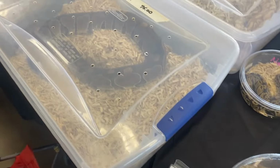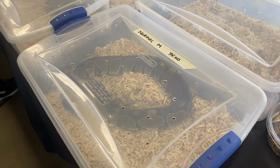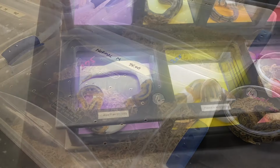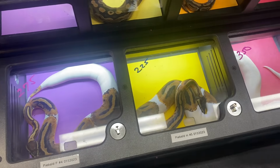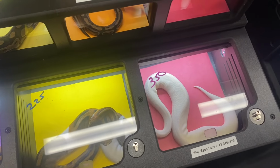We have some music playing in here now, so I'm not sure if I'm going to be able to keep filming. We're going to have to see. All right, we're still at the same spot, but we have some different little setups here.